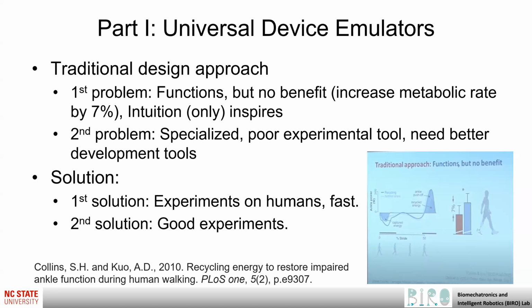The second thing is that the primary factor limiting the speed with which they can do these experiments is the experiment tools. They are using product prototypes. They are cumbersome and a rate limiting factor. So they designed a new way of developing these tools based on universal device emulators. The basic idea is to take a process that usually requires a long time and compress it to a short time, so they can test a lot of ideas really quickly.